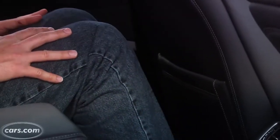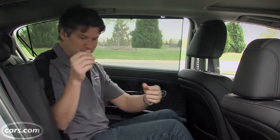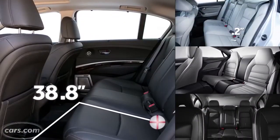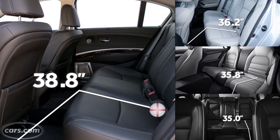One of the RLX's big upsides is the back seat room, mainly in terms of leg room. The driver's seat is all the way back. You can see I have plenty of clearance for my legs. And overall, it's pretty wide, pretty comfortable, and it has 2 inches more legroom than the Acura TL, 3 inches more than the Mercedes E-Class, and almost 4 inches more than the Volvo S80.